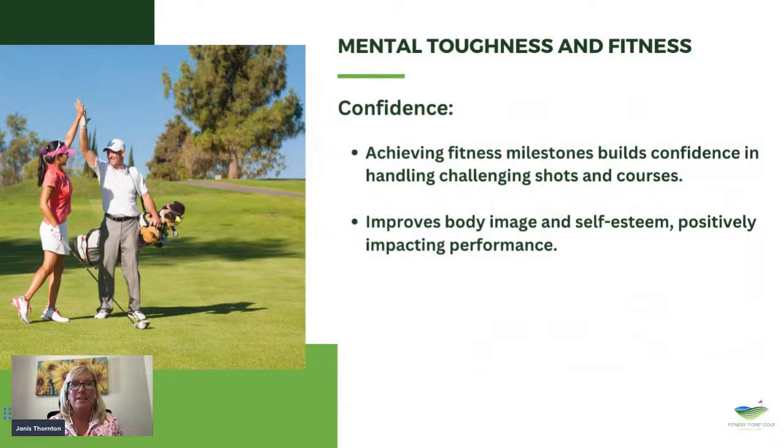Confidence. We all know fitness gives us confidence. And that's the great thing: when we are confident in our fitness, it's going to carry over into the mental confidence side of the golf game as well. We achieve some great fitness milestones, building the confidence. So when we have a challenging shot, knowing that you're physically fit, like I said earlier, there are times when I will be standing over a shot going, thank God that I've exercised on a regular basis, because at least I'm giving myself a chance to hit a great shot. And of course, we know fitness improves our body image and self-esteem, and that's going to positively impact our performance as well.